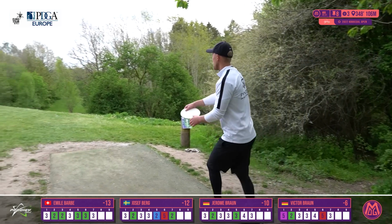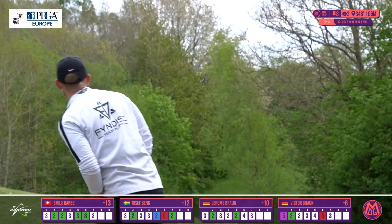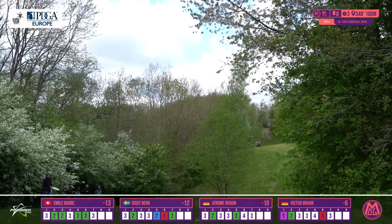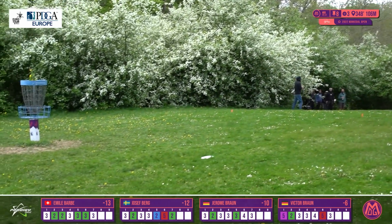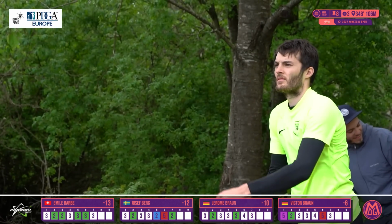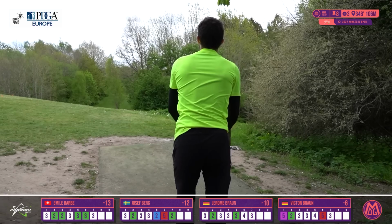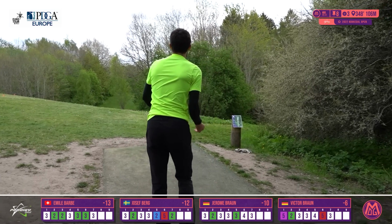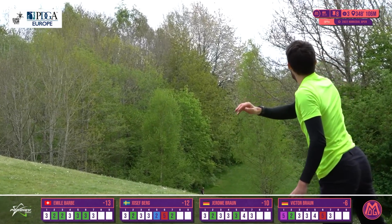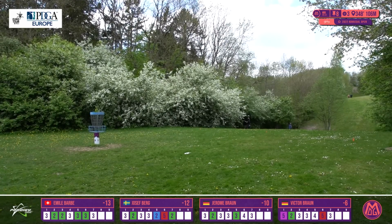Just stay out of the creek. Oh, Josef coming in. Flexing out. Looking good. That's got to be about as good as you can throw it. That was a nice flight. Textbook shot. That was gorgeous. But, of course, it does look like it sets up well for the lefty backhand. No doubt. Emile looking to attack. Thinks that as well. Big hyzer.